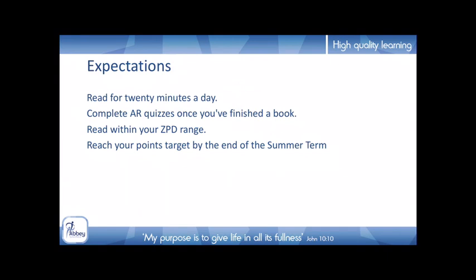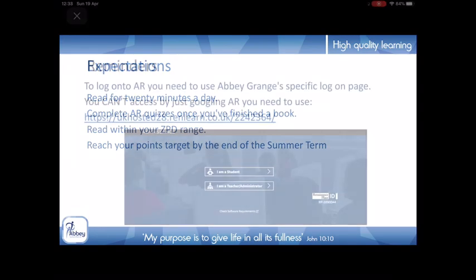So our expectations are that you read for 20 minutes a day, that you complete AR quizzes, that you read within your range, and you reach your points target by the end of the summer term. So I'm going to show you how that works. Your points target, and the number of books that you read, each of those books has points that you can add up to reach your target.